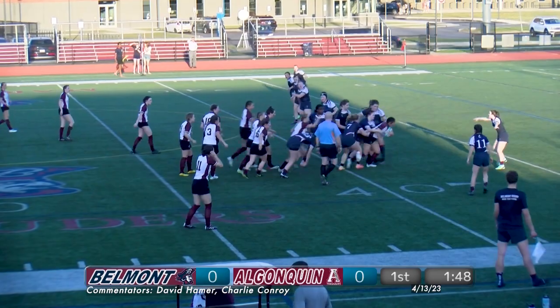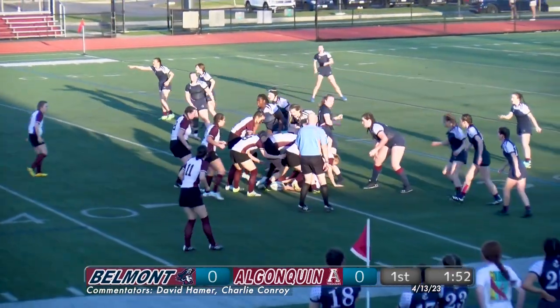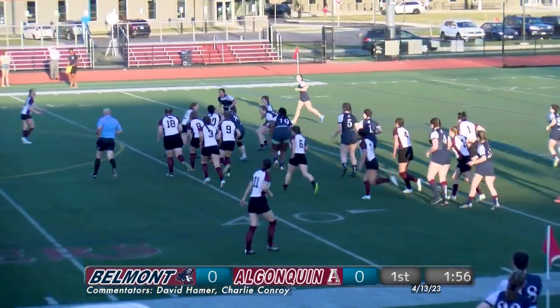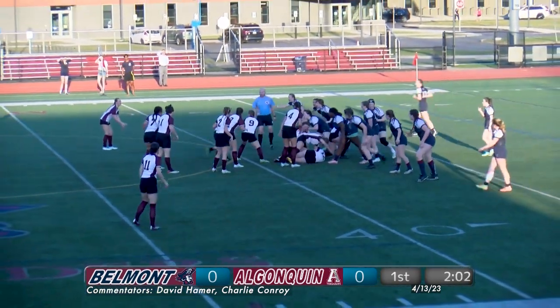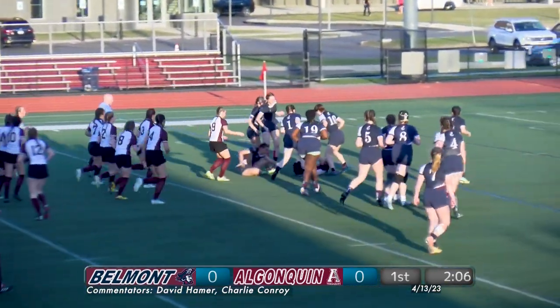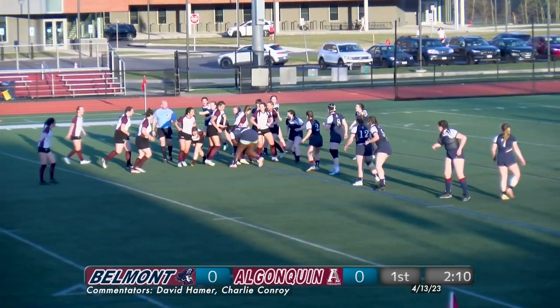Okay, Algonquin plowing forward here. Their wing forward number seven, Julia, with a great driving run with the ball. They fed it back, recycled it very nicely. Very tight play here from Algonquin. Quick recycle, quick ball, pick and run.